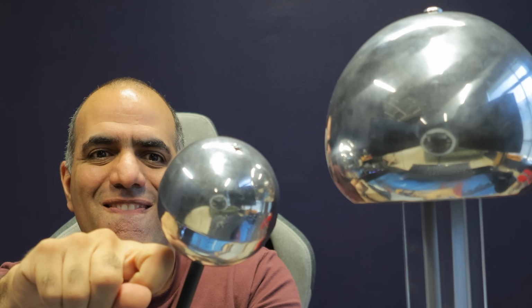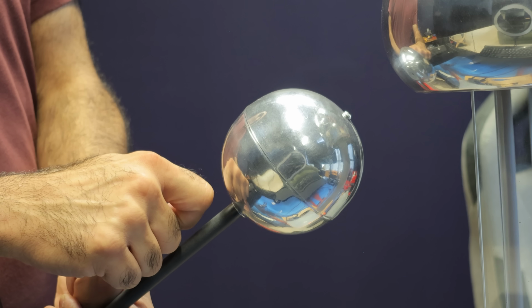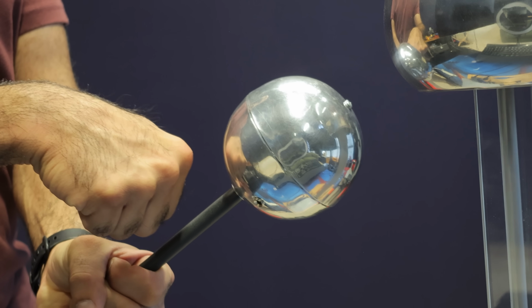And you see, there is no arc between them, but if I bring my grounded finger close to the ball, you hear them? Ow, ow. I don't know if you can see the arcs jumping to my finger there, but you can definitely hear them. Ouch. Ow.